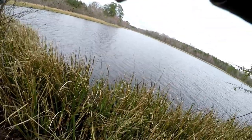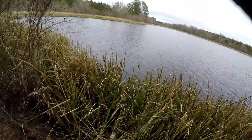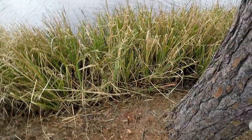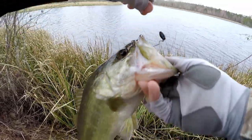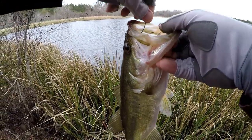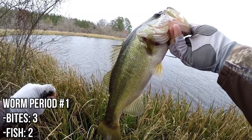There's another bite right there. Oh, another fish for the worm. Whoa. Oh, I'm not sure if that's the female or what. That nailed that hook set too, right in the face. Looks like the same dang fish, doesn't it? Look at that. My next cast, very next cast.